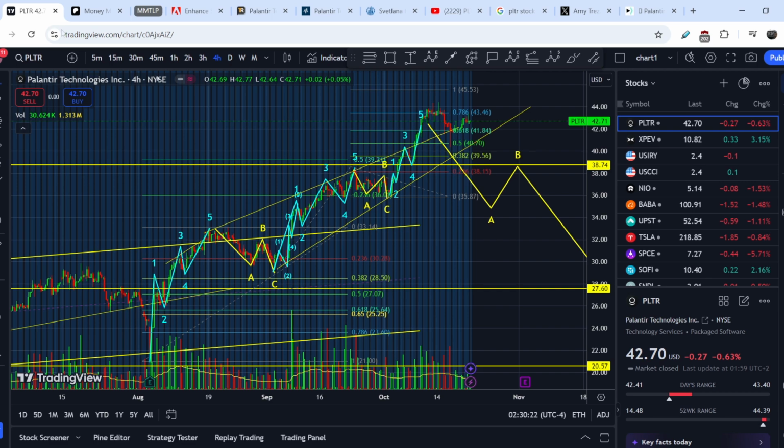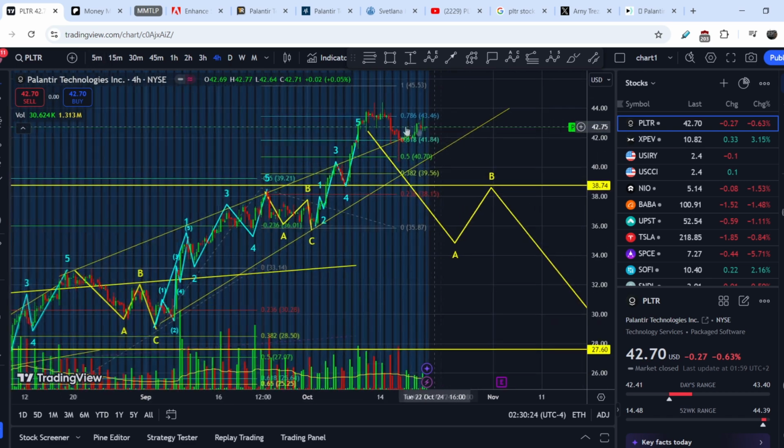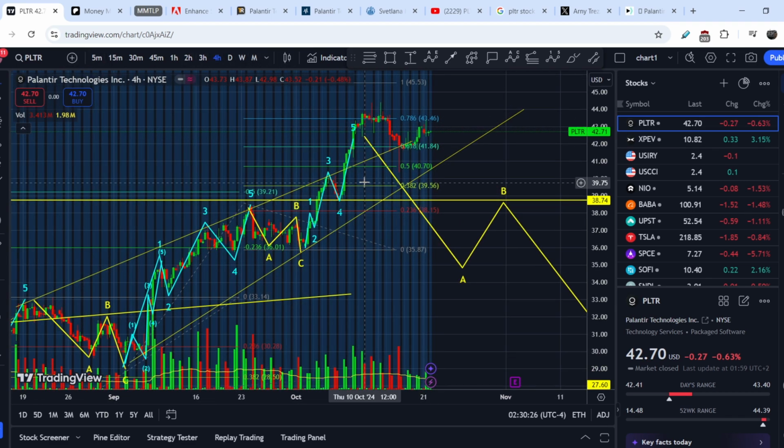And guys, take a look right here. We are on the 4 hours time frame on Palantir, and right after I made my previous video, guys, we had an attempt to break this range of support, but it failed. As you can see, the candle has a very long wick, it has quite substantial volume, but the breakout was rejected.